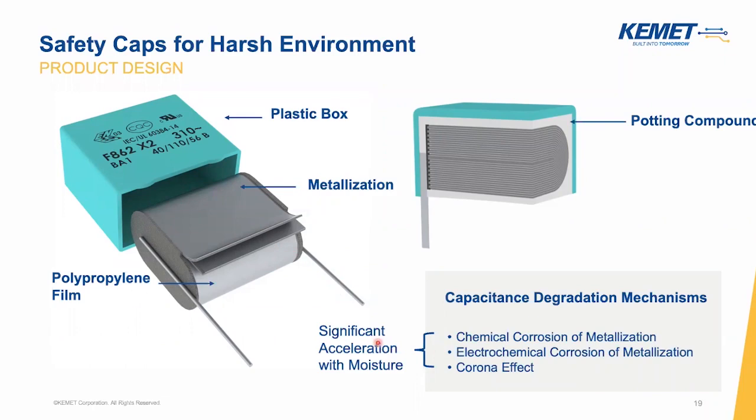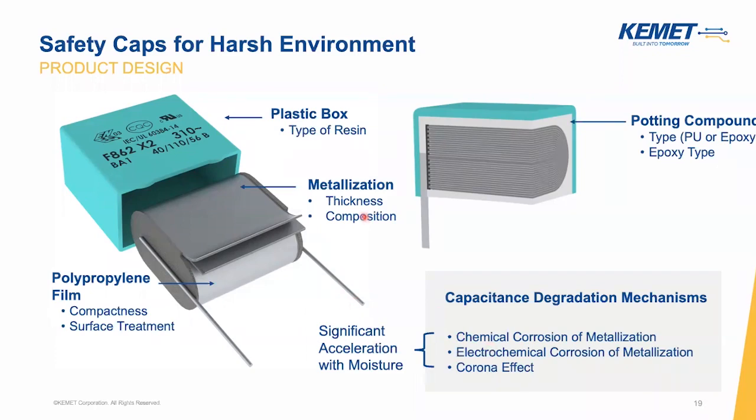So from the material science perspective, how do we prevent these degradations? One is by choosing the type of resin for the plastic box. There are several different types of plastic materials that can be chosen. For our most environmentally demanding series, we choose special types of resins that have lower water vapor transmission rates. We can also vary the metallization, so we can control the thickness, and there's a trade-off between self-healing and corrosion resistance. We do a lot of work to optimize the thickness, but we can also vary the composition. I said we mostly use aluminum zinc metallization, but we've been working in our R&D department on other alloys that have shown some advantages, and we're working on introducing those into some of our products that are on the roadmap.